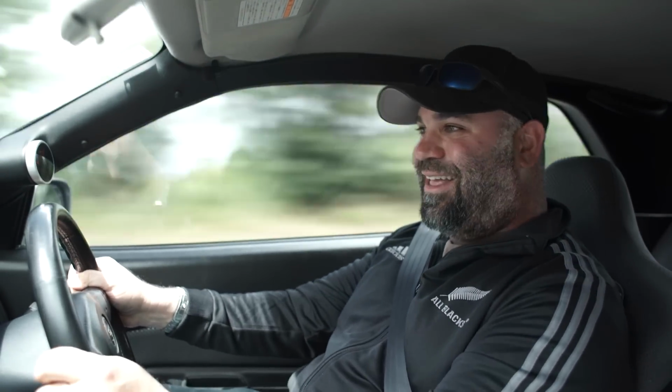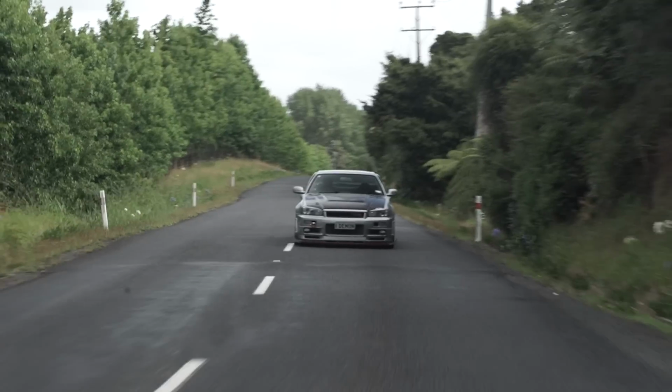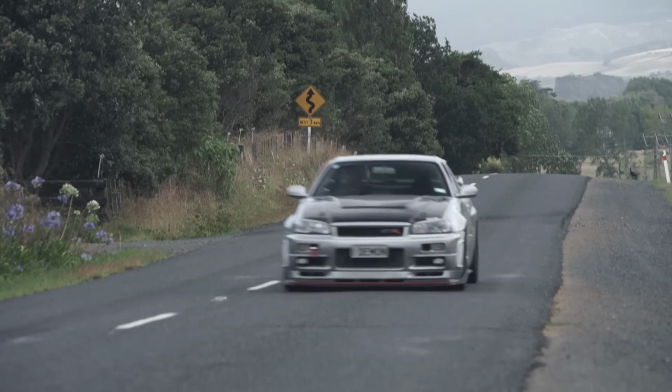And just even half throttle is like engage warp drive. That was only 7,500 RPM. It goes to 9. It is a cardinal sin that you can't import these into the country.